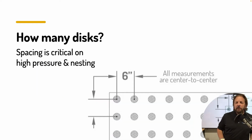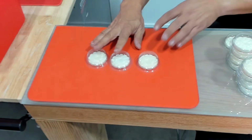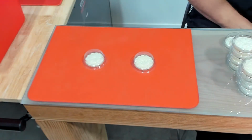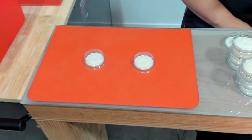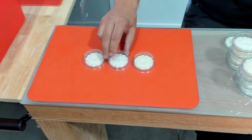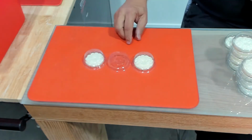There's special spacing required for the disc. 6-inch center to center. Now, the easiest way for me to demonstrate that is here in the studio. I've got 3 discs, and I take out the middle disc on this nesting area that we're going to treat. This is the proper spacing. So in other words, we can use a disc as a spacer, or the lid itself doubles as a spacer.